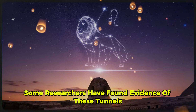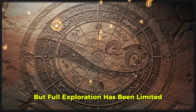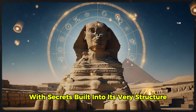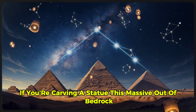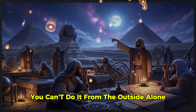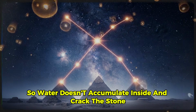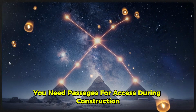Some researchers have found evidence of these tunnels. Some have documented them, but full exploration has been limited. The Sphinx is a monument with secrets built into its very structure. Think about the engineering. If you're carving a statue this massive out of bedrock, you can't do it from the outside alone. You need interior support systems. You need drainage systems so water doesn't accumulate inside and crack the stone. You need passages for access during construction.